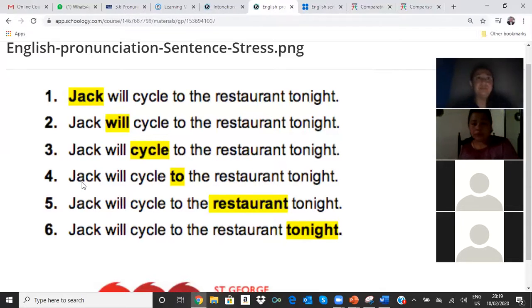Number four, Jack will cycle to the restaurant tonight. Number five, ¿dónde? Where? Jack will cycle to the restaurant tonight. Mi énfasis está en el restaurante. Number six, Jack will cycle to the restaurant when? ¿Cuándo? Tonight. Jack will cycle to the restaurant tonight.